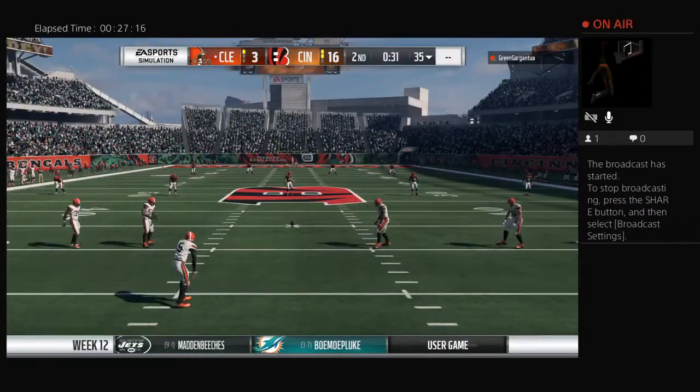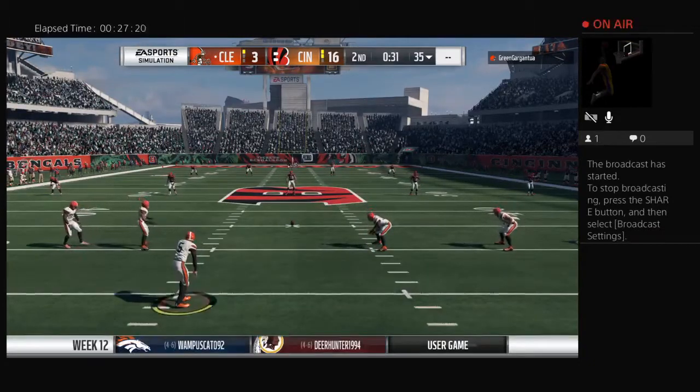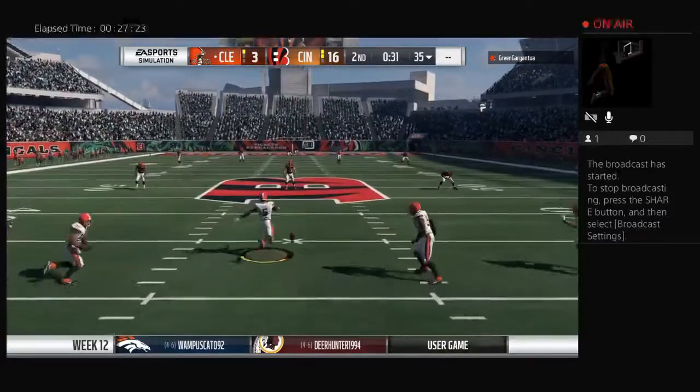Well, at least it eases the frustration a bit, doesn't it? To be able to get some points on the board, feel a little bit better about themselves as they go into the locker room and try and regroup.